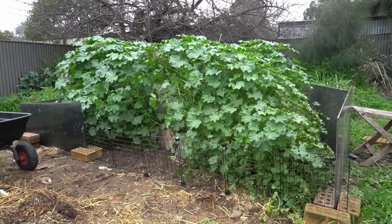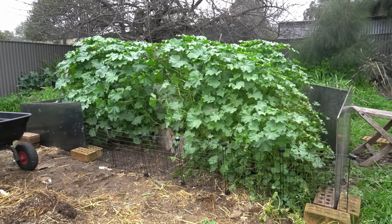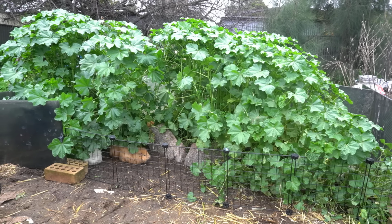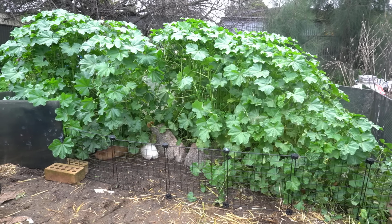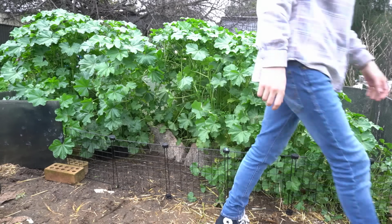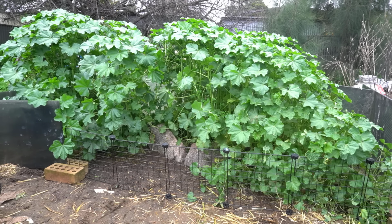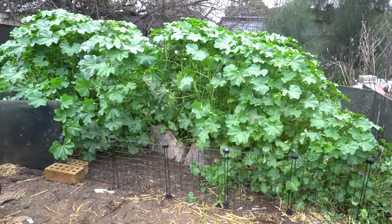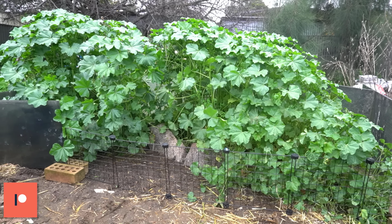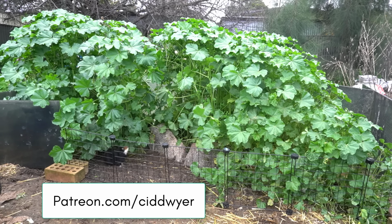The next question is, are you still planning to give all the piggies a name? And the answer to that is yes. I wish every last one of them had a name, but they just don't, because I am the worst at naming stuff. I recognize all of them, I know all of them, but all of them don't have a name. Most of them do have names, but a bunch of them don't, unfortunately. But my patrons over on Patreon are helping me out naming the rest of them, so that has been a big help.